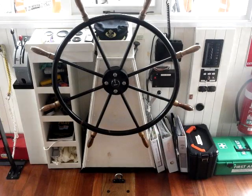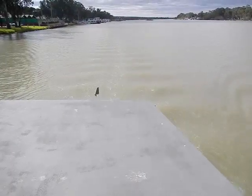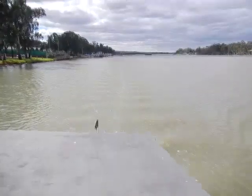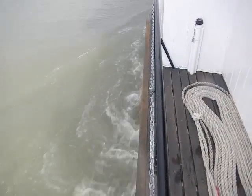The PW Mayflower was built on the Murray River in New South Wales in 1884 and is the oldest original paddle steamer in South Australia. The river for the next 2 kilometres. Rest of the time, that's a holiday.